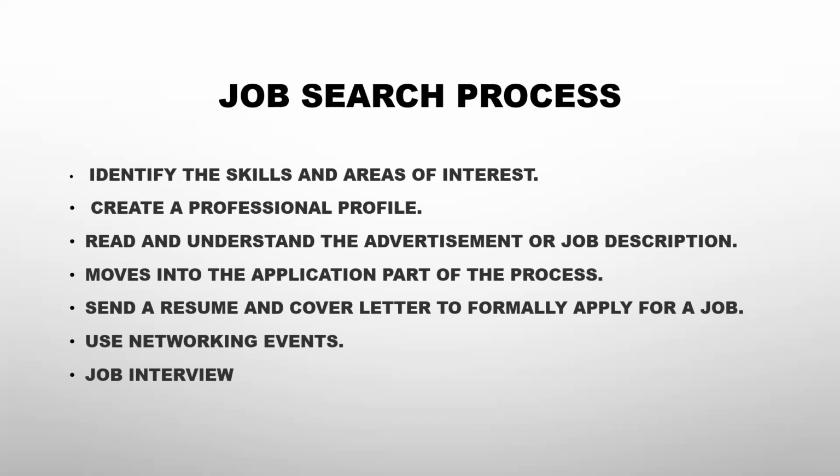Then, using networking events. In addition to all these things, job seekers talk to many people about their skills and experience in conversations. Networking is focused on meeting people and building relationships in person. Whether it is through a cover letter or a short conversation, job seekers are trying to get an interview for a job. That is the last point I had mentioned here.